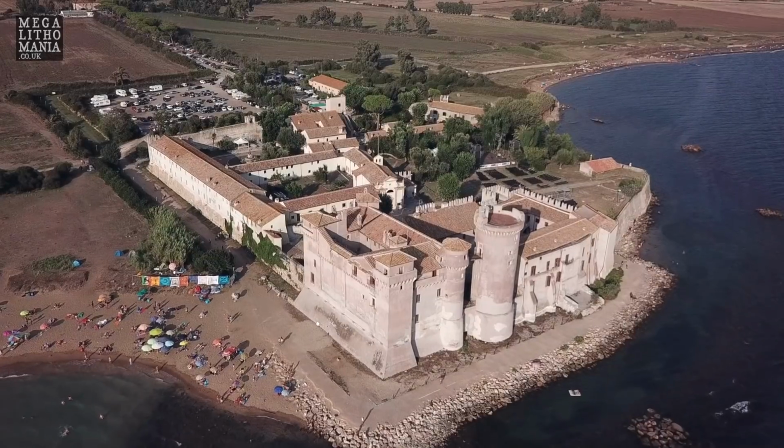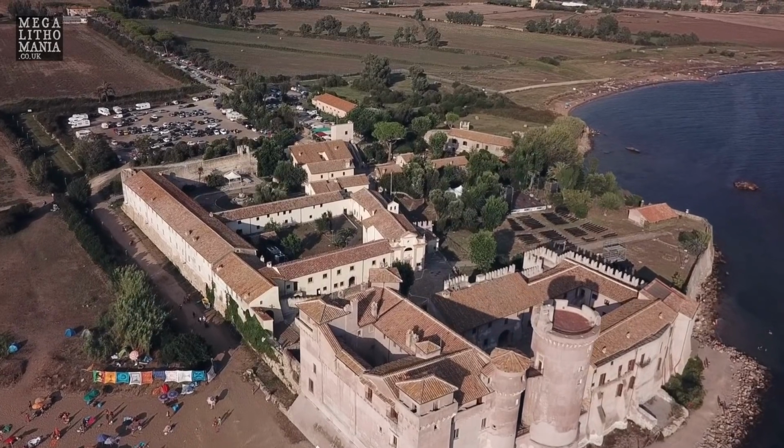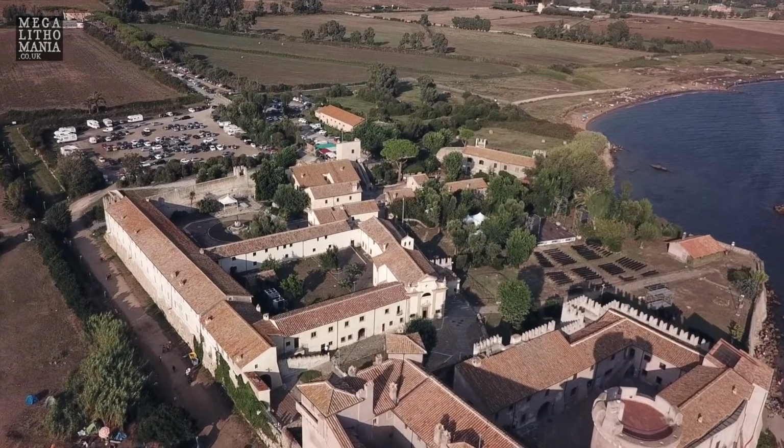Okay, so we're just here at the main area of Pyrgi. I think that's how you say it. Now this is a massive site with massive polygonal walls all the way around the edge. We wanted to come here just to check these out really.